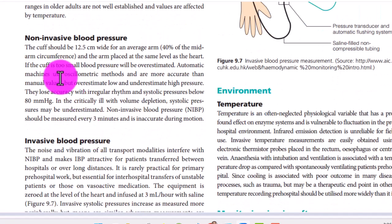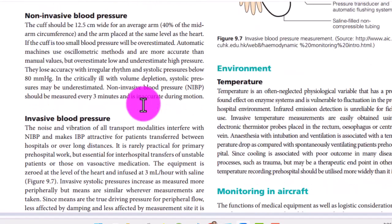Non-invasive blood pressure. The cuff should be 12.5 cm wide, covering 40% of the mid-arm, and the arm placed at the same level as the heart. If the cuff is too small, blood pressure will be overestimated.